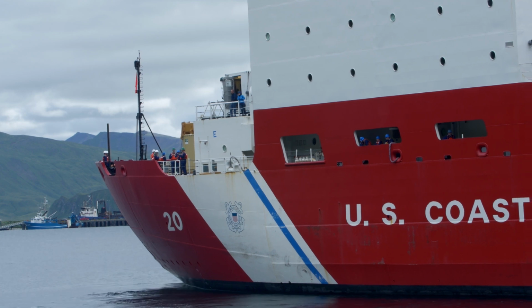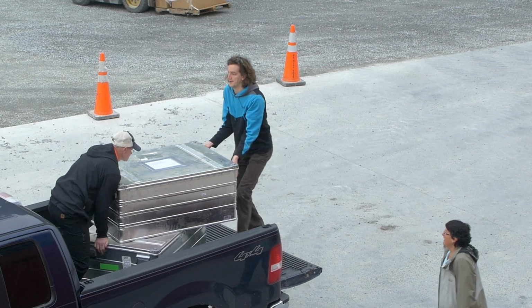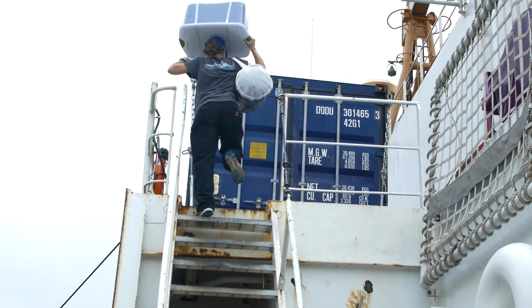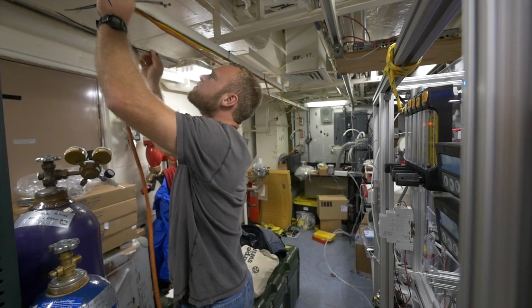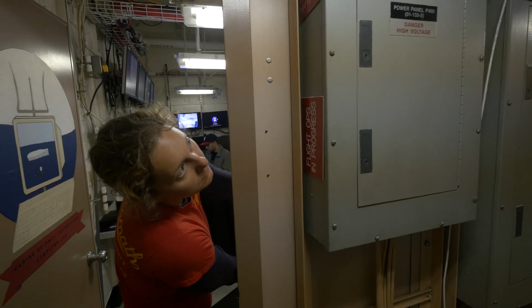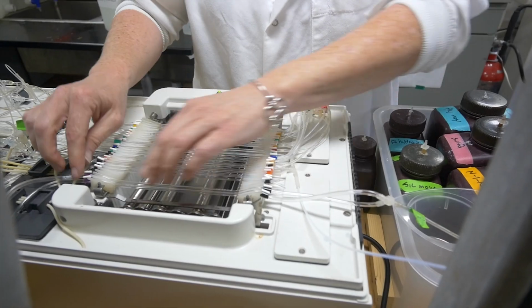Yesterday the Healy pulled up and we're docked now in Dutch Harbor, and today was the first working day for the scientists allowed to come on and start setting up. And currently people are taking equipment and all their supplies out of the hold, and we're going to be bringing it up to the lab and finalizing the lab setup. We have to make sure everything is locked down and sealed.